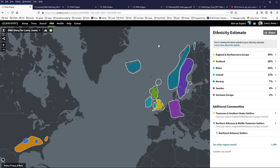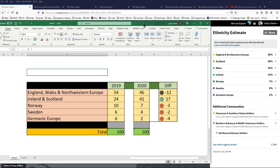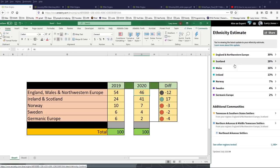All right, so what were the changes specifically? Well, let's look at mine. I made a spreadsheet to make this easy to see. If we come right here, this has the current ones. You can see that in 2020, in order to make these the same, I added these two together. England and Wales was together, so that's 30 and 16, which was 46. And Scotland and Ireland were together, so that would have been 41. I added those together so that it would be the same for this.